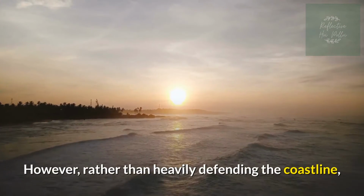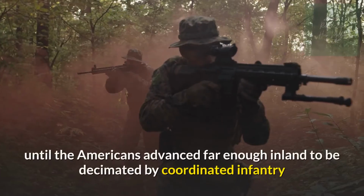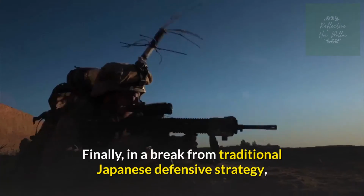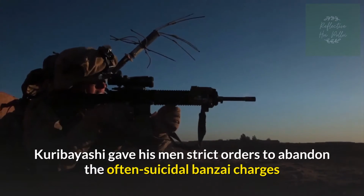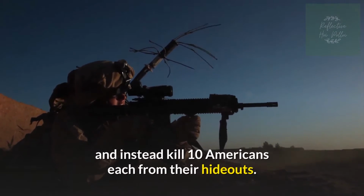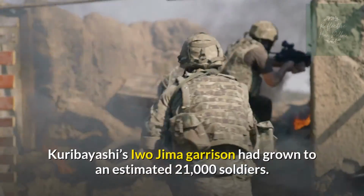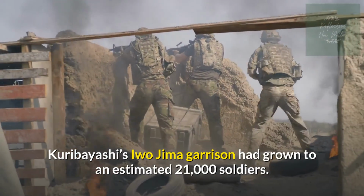However, rather than heavily defending the coastline, he planned to keep his soldiers in caves and tunnels until the Americans advanced far enough inland to be decimated by coordinated infantry and artillery fire. Finally, in a break from traditional Japanese defensive strategy, Kurabayashi gave his men strict orders to abandon the often suicidal banzai charges and instead kill 10 Americans each from their hideouts. By the time U.S. forces initiated their assault, Kurabayashi's Iwo Jima garrison had grown to an estimated 21,000 soldiers.